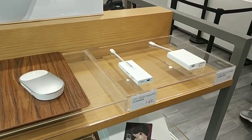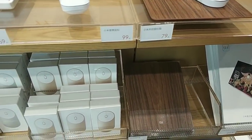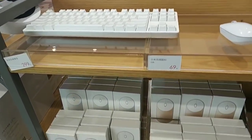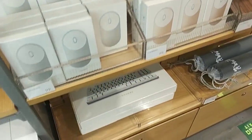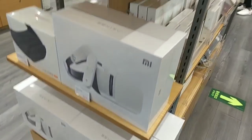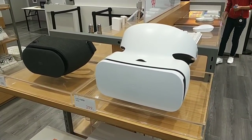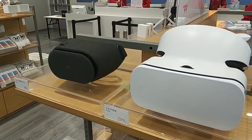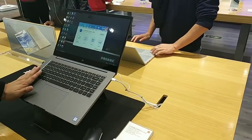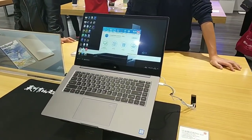Computer accessories, sort of the mouse pad, the keyboards. The VR Plus over here. They also have the newly unveiled Mi Notebook Pro here, as well as the Mi Notebook Air.